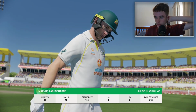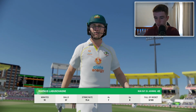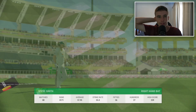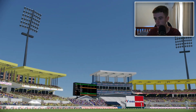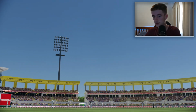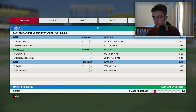We've just run ourselves out for 45 off of 50 balls. We're looking forward to a 50 there. As we're coming into bowl now, looks like Pat Cummins and Murphy has taken the second wicket of the second innings. I'm still fairly disappointed with getting out there, as I need to take a look at the scorecard.